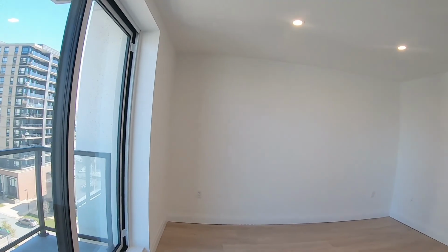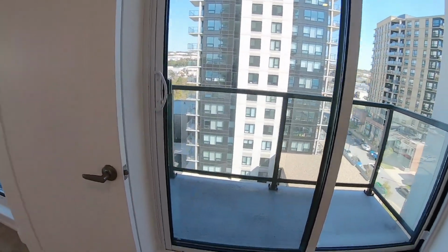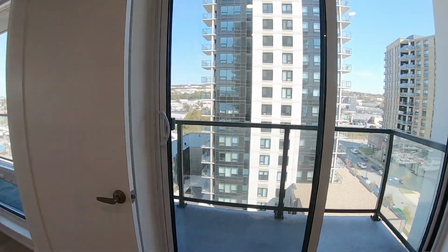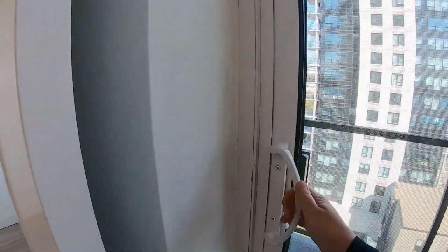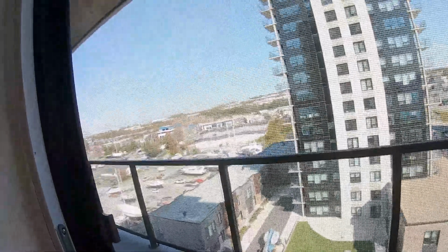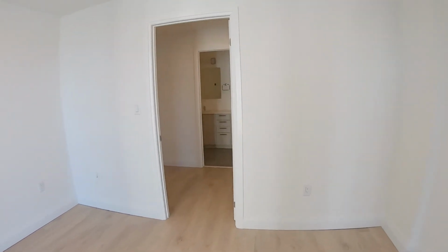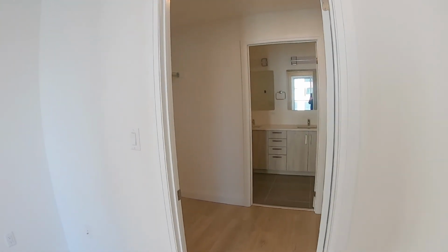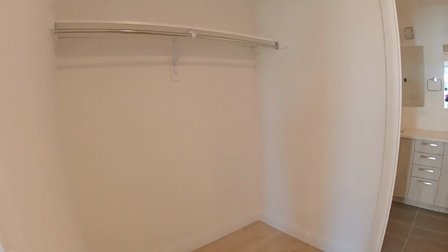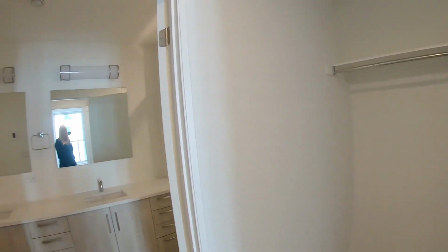which is the primary bedroom. It has access to the deck, to the balcony. So this can be open and the balcony can be accessed. And you can walk to the other side to see the views of the harbor right from your bedroom with your morning coffee. And here we have a walk-in closet for this bedroom on both sides, lots of space.